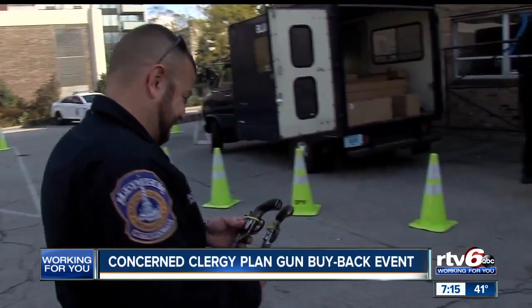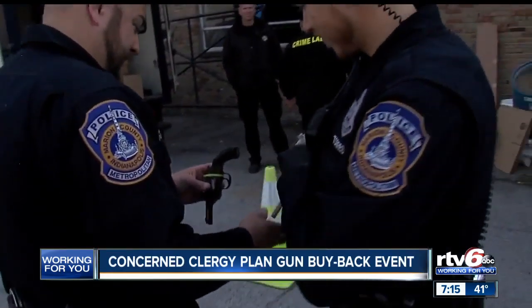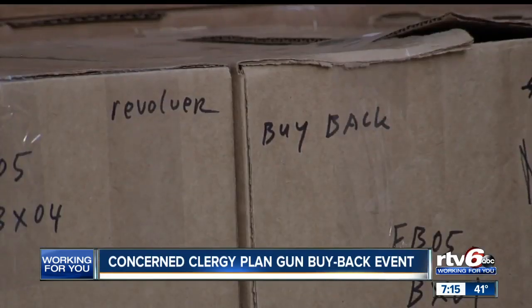They don't understand really that once you shoot somebody and have a homicide, that's final. But when you can have conversation, you can always work things out. That gun buyback event is happening from noon to 5 Saturday at the Messiah Baptist Church.